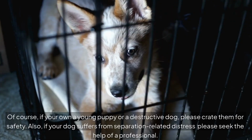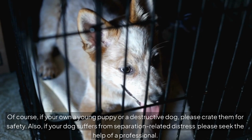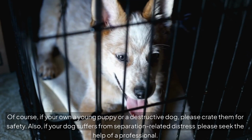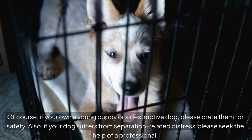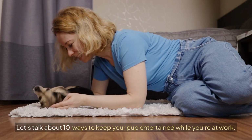Of course, if you own a young puppy or a destructive dog, please crate them for safety. Also, if your dog suffers from separation-related distress, please seek the help of a professional. Let's talk about 10 ways to keep your pup entertained while you're at work.